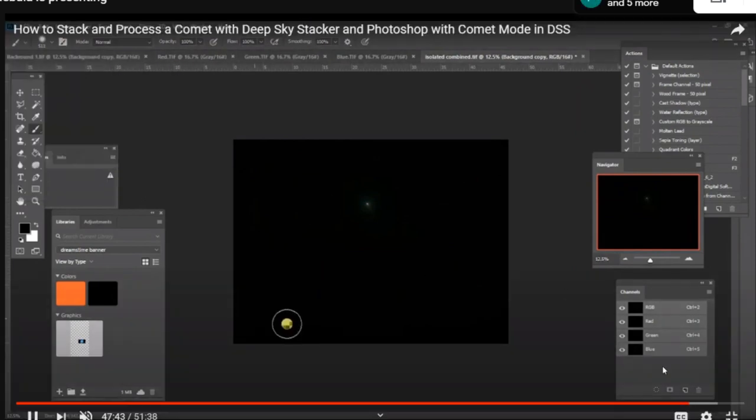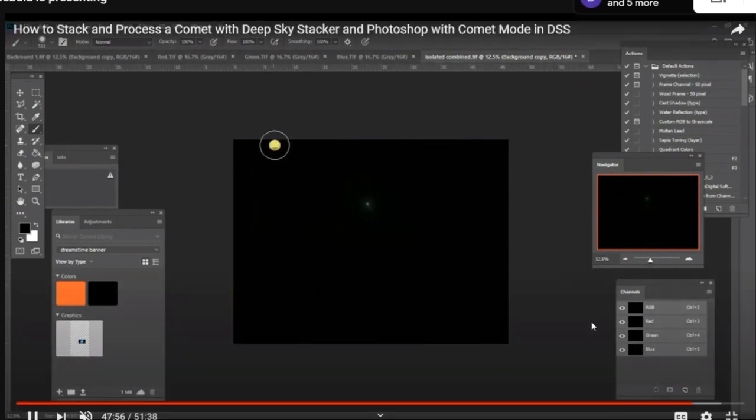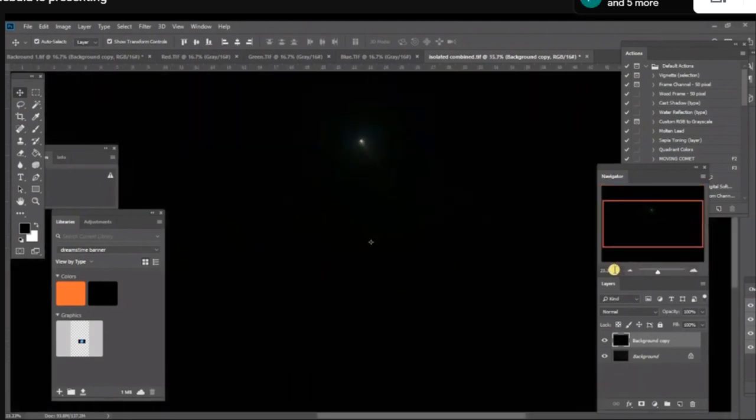Let's see. See, now I'm just making sure everything's all neat. Okay, I'm just going to let it play through. It's just about done. So, okay, now even after I merge it, I can still work on this layer to clean it up after I combine.